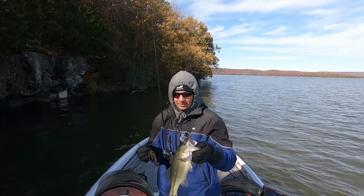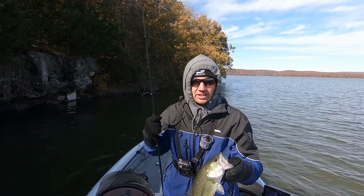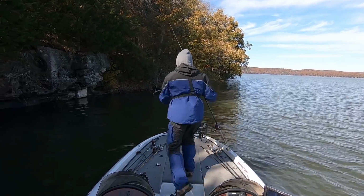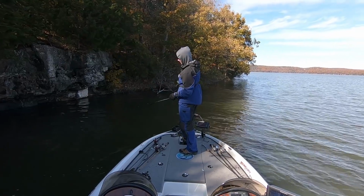This is definitely a pattern right now, and I'm just catching them pretty consistently on that finesse jig down these rocky banks. That's what I'm talking about. There we go. Really nice fish right there. Just got that guy, again, fishing down this bluff wall.